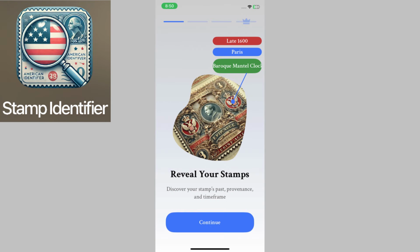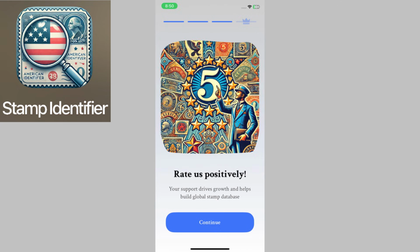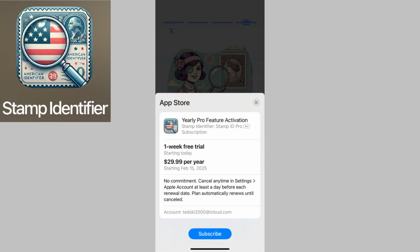And here's the first screen you come to when you open the app. Go to the next one. It just tells you the features. You can check the pricing. You can also rate them. This is another thing I found with these apps. You haven't even done one test with it yet, and they're telling you to rate the app. The next screen, and the price is $29.99 a year. This one does give you a 1-week free trial.